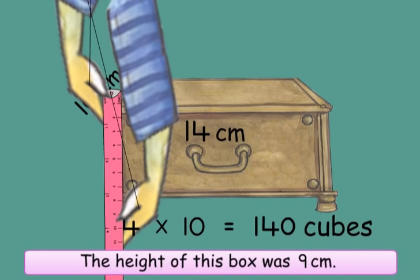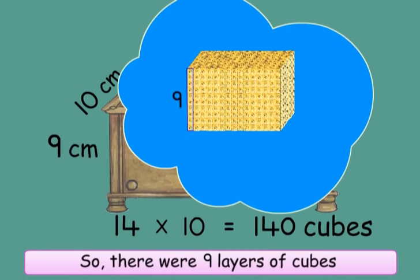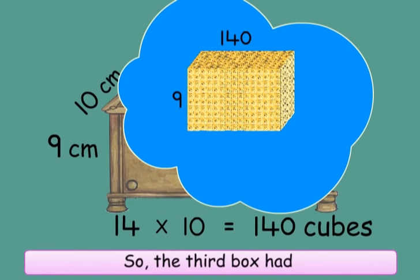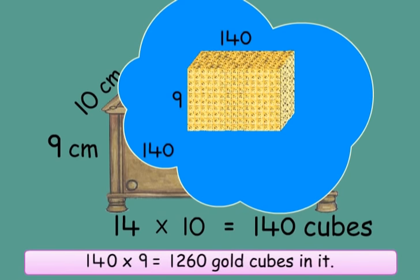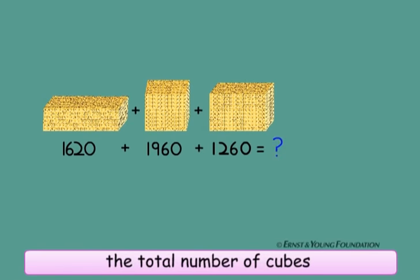The height of this box was 9 centimeters. So, there were 9 layers of cubes in that box with 140 cubes in each layer. So, the third box had 140 multiplied by 9 is equal to 1260 gold cubes in it. Now Shankar found out the total number of cubes in all the 3 boxes.